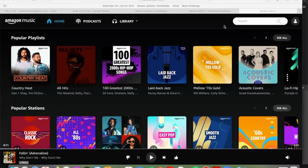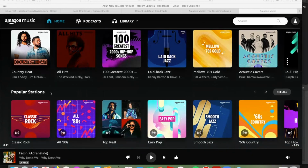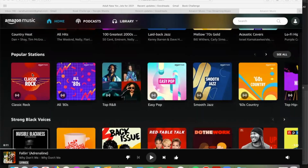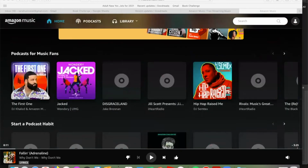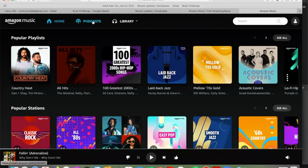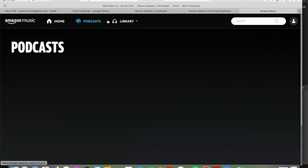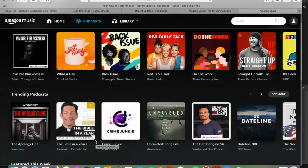This is what Amazon Music looks like. And so you have a home button here, podcasts, and your library. The home is going to go ahead and show you featured playlists that they're offering. And so then you'll see that they have popular playlists. And here are popular stations, strong Black voices. And then it goes into podcasts. You can search just podcasts here. And then it's going to go ahead and display all of the popular podcasts that are going on right now.